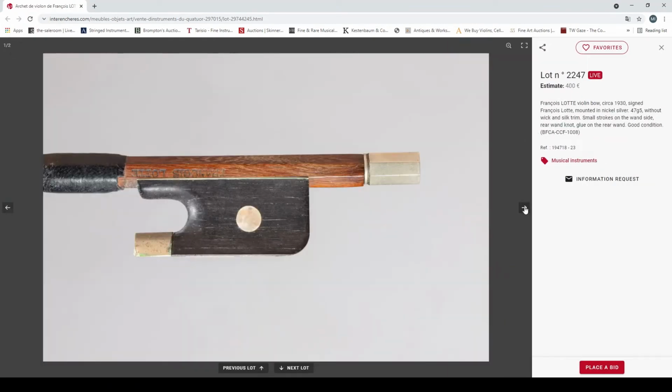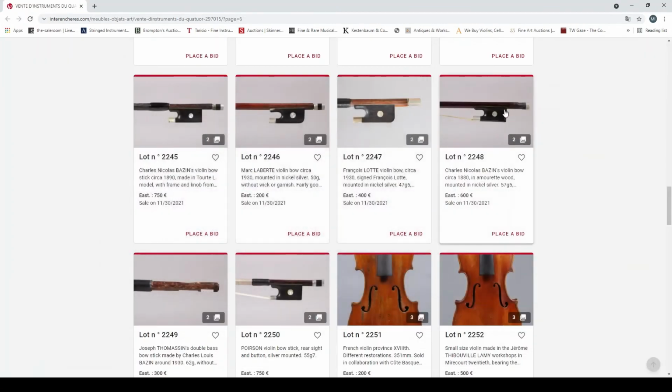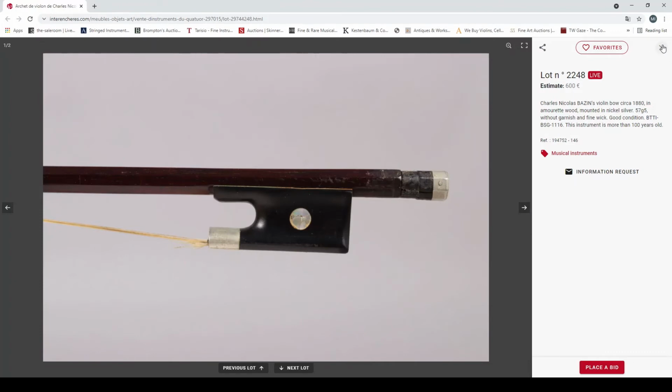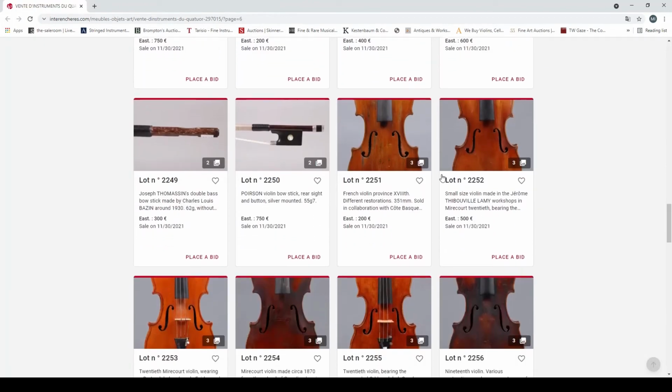Francois Lot violin bow, and a Bizarre violin bow. And the pictures decide to come. We're having real trouble here, and I don't know if the pictures are too heavy or the internet connection's not good, or a combination of both.